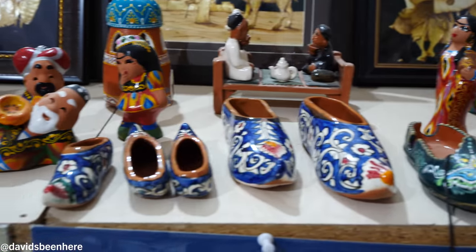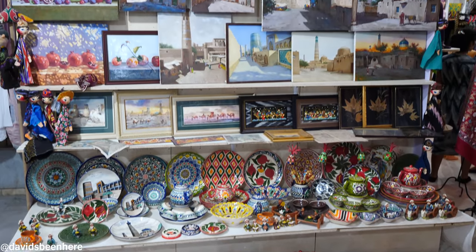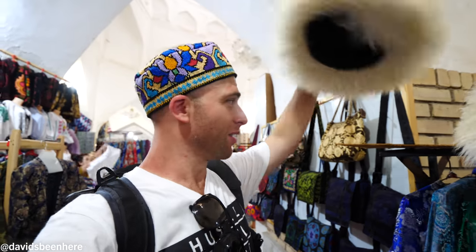I should probably get one of these for tonight. I don't know if I'm going to buy anything here. I'm sort of done shopping. And basically you're going to find everything very similar. This is probably the most traditional thing in Khiva, right? The hat, it's really amazing.